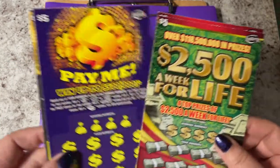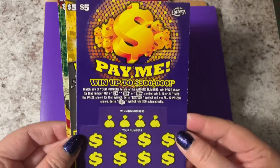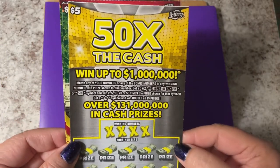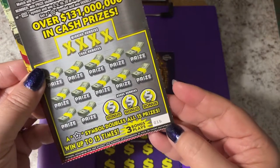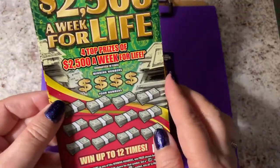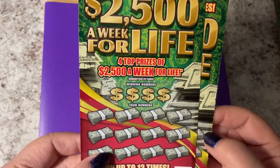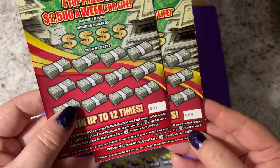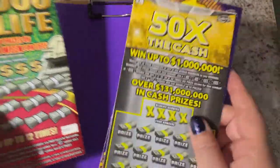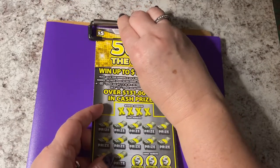I haven't played this ticket in a long time. This is the pay me ticket and I have ticket number 21. This is 50 times the cash, and I have ticket number 16. Then we have two tickets, 2,500 a week for life, and we have number 8 and 9. So let's scratch. Get them on the clipboard.